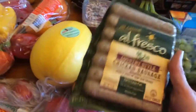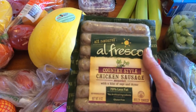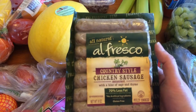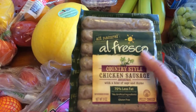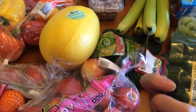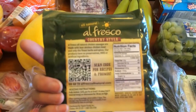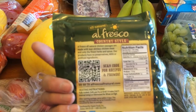And then I'm going to pair that with some of these Al Fresco country style chicken sausages. These are 1 point for 1, and I haven't tried these ones yet. I actually found these at my Walmart, and they weren't carrying this brand for a while. So I'm excited to try these. Since the tomatoes are 0, and this is 0, I probably will eat a couple of these depending on what I have the rest of the day. There are 6 grams of protein in this, 50 calories, 1 sugar, 2.5 grams of fat. So pretty good. I'm excited to try that.